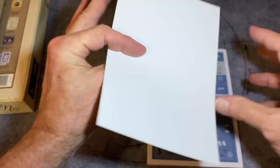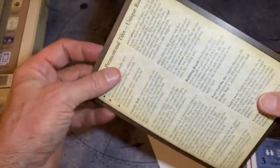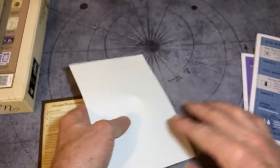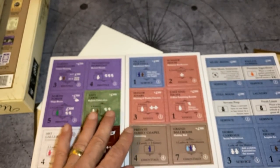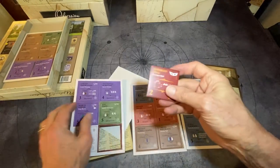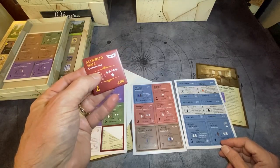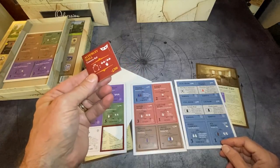So this is just a little cover sheet. And then we have that thick Terraforming Mars rule set. This is all the unique rules for the promotional tiles. That's the back. And then there they are. I'm telling you, these are so fun to play with, but you've got to pick your poison. You've got to decide what you want to tackle. And here's that Elderly Hall tile that's going to allow for the distribution of prestige guests at a point of your choosing by having a virtual costume ball. That's a beautiful looking tile.